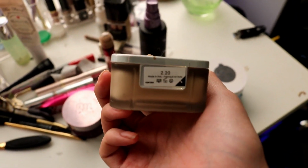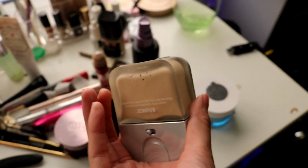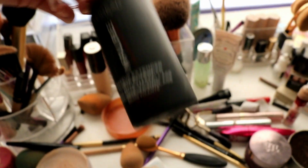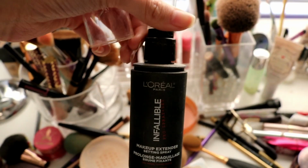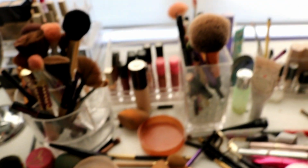This I should really throw out, but I'm going to keep it so I can remember my shade, because it doesn't pump out foundation anymore. So it's either empty, which means they don't give you a lot of foundation, or the pump is just real crusty that no foundation comes out. Oh, actually I just saw this. I need to throw this away. This is the Infallible Pro Spray Setting Spray by L'Oreal Paris. I haven't used this in a long time. It needs to be tossed. So yeah, that is pretty much everything on the top of the desk that needs to be thrown out.